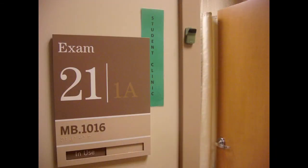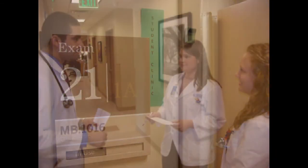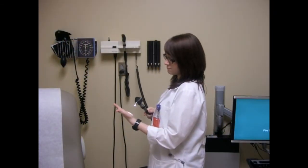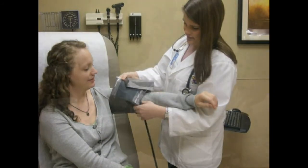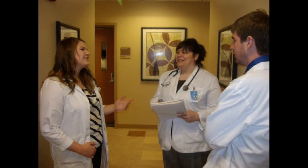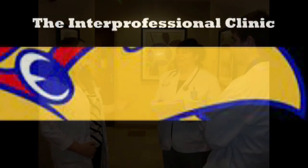The goal of the Interprofessional Clinic is to bring a core multidisciplinary approach of medicine, nursing, and pharmacy students, who each contribute unique perspectives. This distinctive approach allows for a high quality of patient-centered care while working toward an ever-expanding incorporation of professional healthcare students.